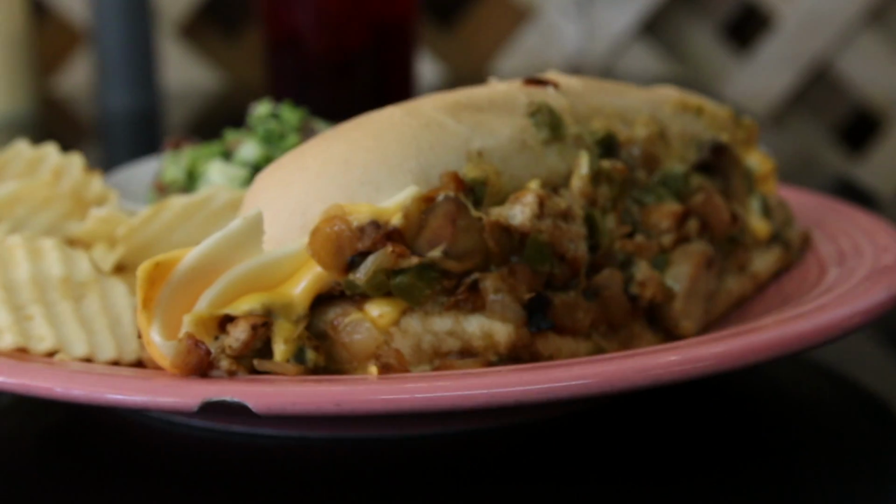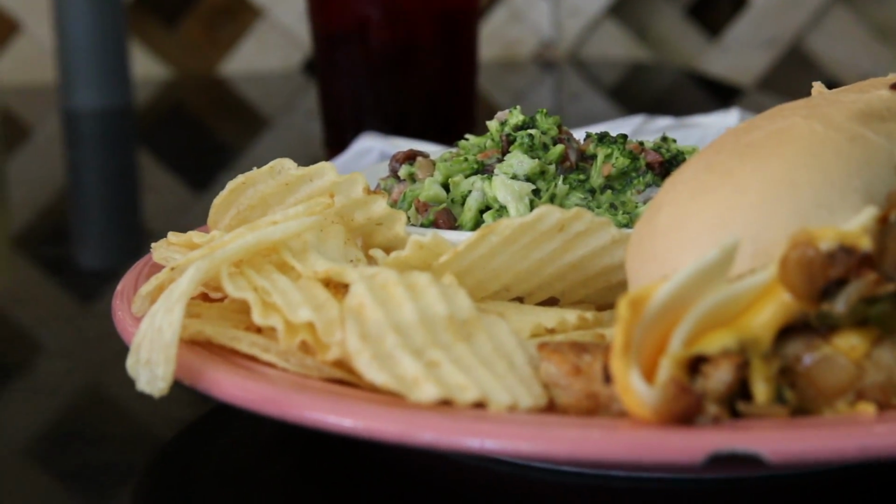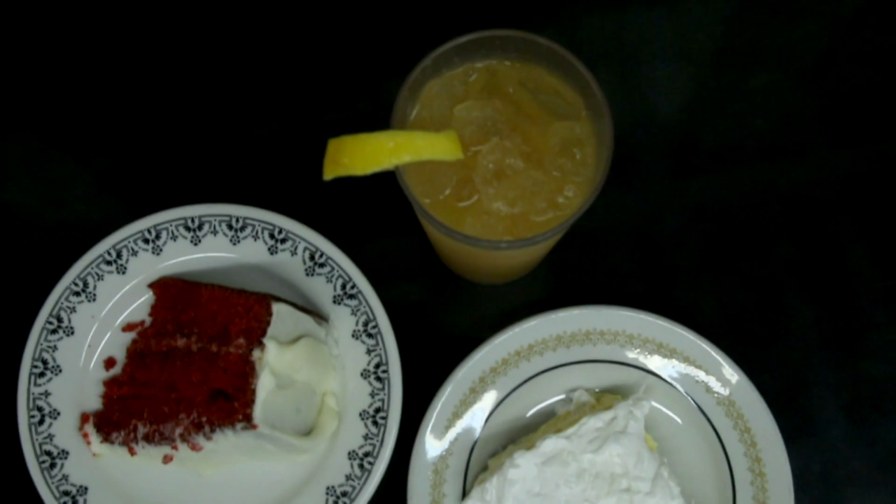But we started out just with a main dish and a salad and sandwiches and soup of the day and lots of good homemade desserts and our fruit teas. That was one of our things, the fruit tea.